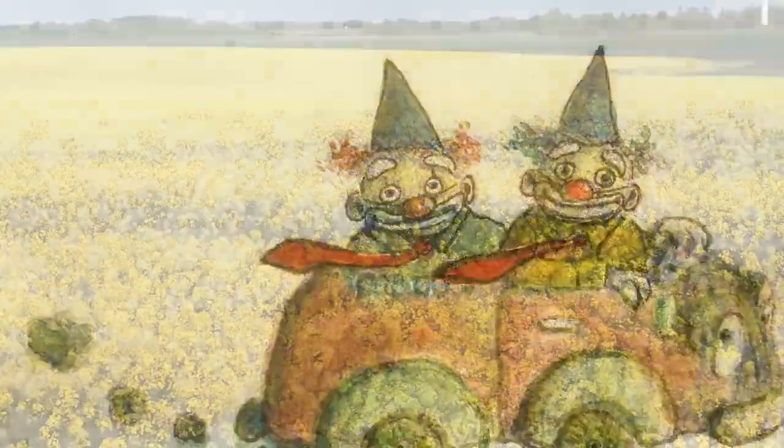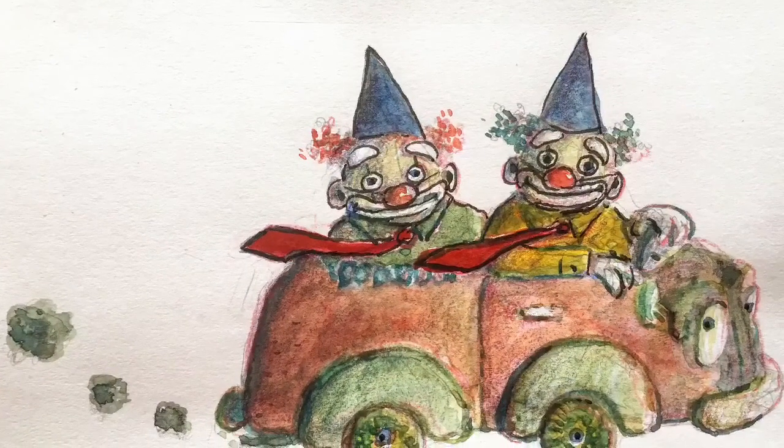This little journey. And this is the finished drawing.